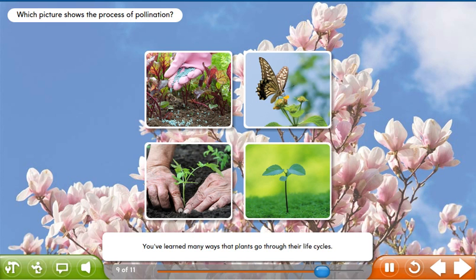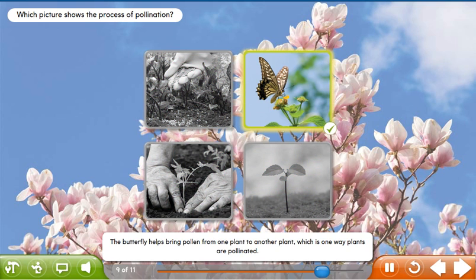You've learned many ways that plants go through their life cycles. Which of these images shows the process of pollination? Click the correct image. Great job! The butterfly helps bring pollen from one plant to another plant, which is one way plants are pollinated.